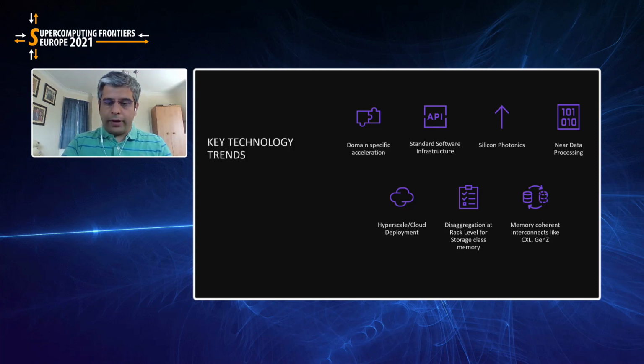We see a lot of customers adopting the flexibility of the cloud, and that's why, for example, for some of our HPC workloads, customers are moving the entire supercomputer, such as Cray machines, to Azure infrastructure, just as an example. So this is definitely happening now.